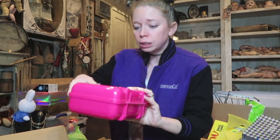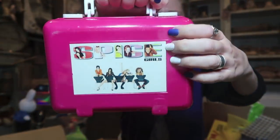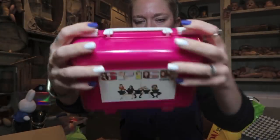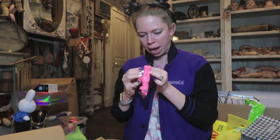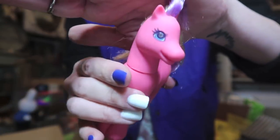Ha! It's a freaking Spice Girls. Is this a lunchbox? Oh my gosh. Everything in here is luscious. I want you to know. Look at that. You slide, that's like a super secret way to store your apples. Ooh, there's a My Little Pony inside. Real My Little Pony too, from 1997. And she has sparkly eyes because she loves you.